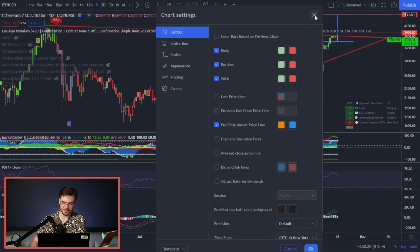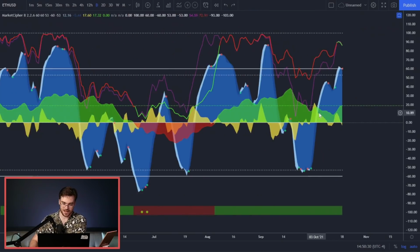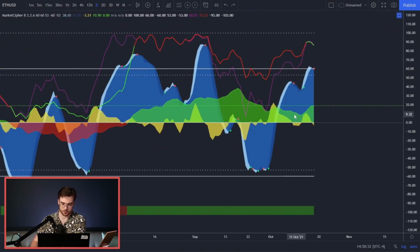But looking down at some of our other technical indicators here, we can actually see some bullishness coming out of things like Market Cipher as well. You can see the money flow is increasing. You can see that the momentum here is setting higher highs. The Market Cipher equivalent of RSI is moving to the upside.